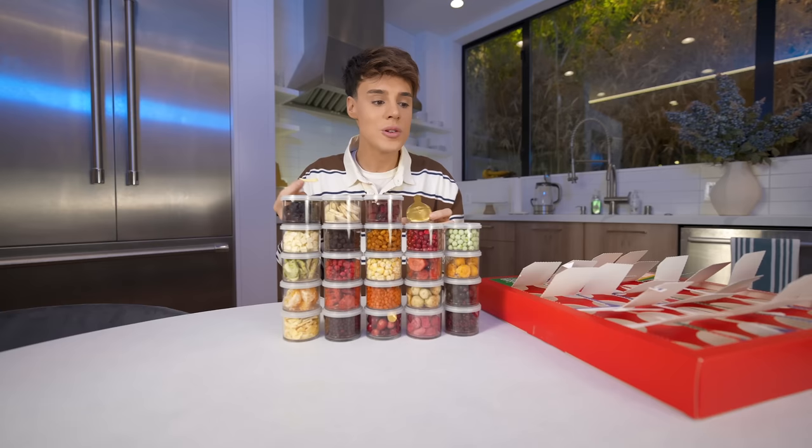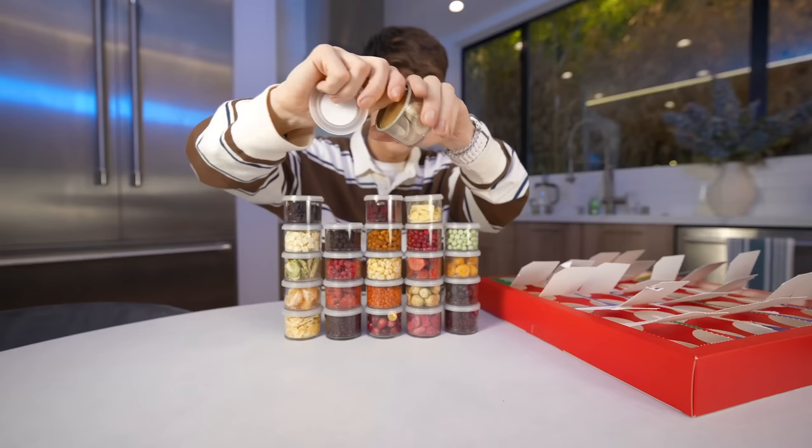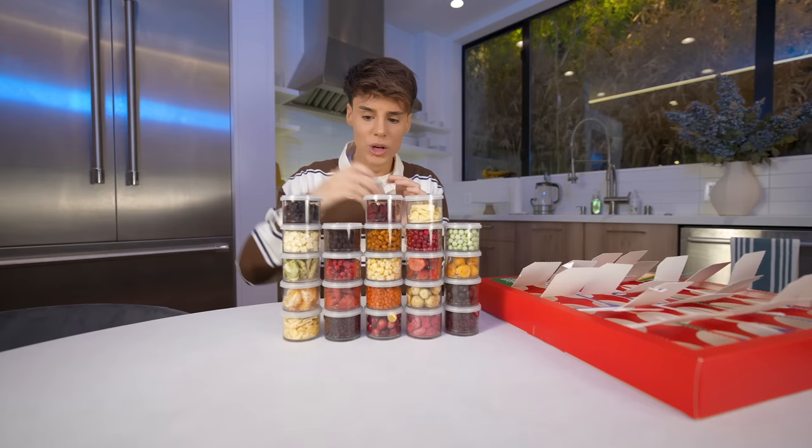That is so good. Should we try the freeze-dried bananas as well? I feel like they're gonna be very good as well. I'm just basically picking the ones that are like the most sugary because it'll taste better. So this is a freeze-dried banana. 10 out of 10. That is incredible. The quality of this. I'm gonna close this up and re-gift it to myself.